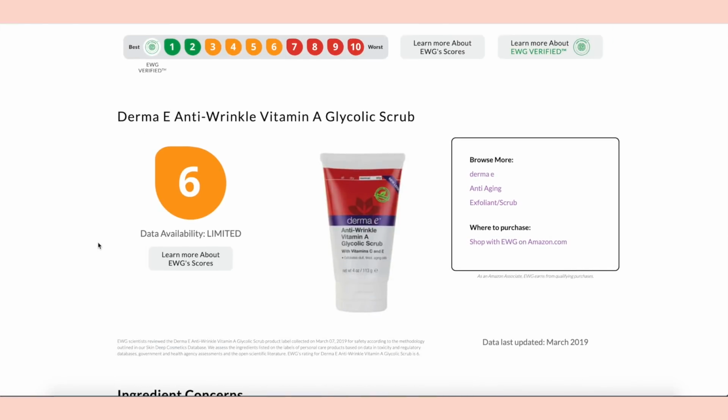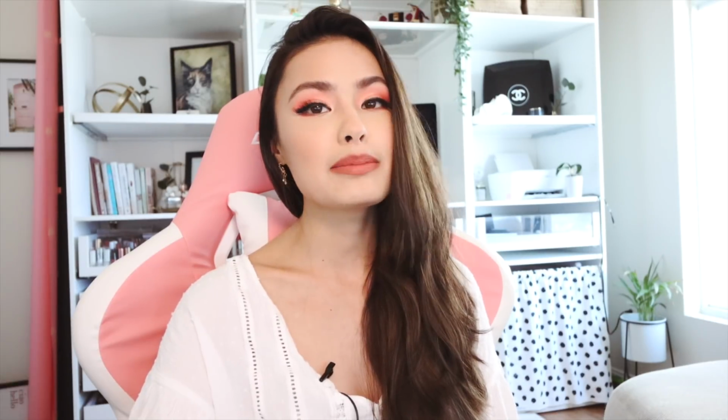Like I said, I'm very glad I looked this up because now I can keep an eye out for that ingredient, and I probably won't use that. I'm assuming because it's an anti-wrinkle vitamin A glycolic scrub, it's that retinol palmitate. Very eye-opening to look at these.